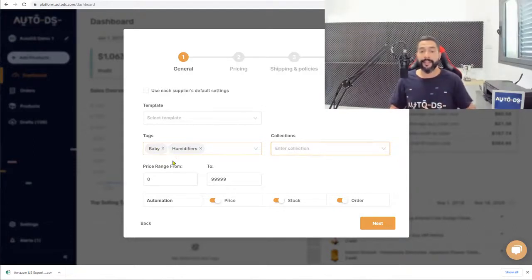And on the other hand, if I'm also testing the humidifiers niche without being associated only to baby products, maybe I want to add more humidifiers that are not just baby humidifiers. So I'm going to give each humidifier a humidifier tag. And then in 1, 2, or 3 months from now, I can analyze all of my humidifiers and see which ones of them are selling well, regardless if they're baby humidifiers or not. So product tagging is very, very crucial for the long-term success and overall profit of your business. So tag your products. It doesn't cost you anything, and it'll just give you more profit in the future.